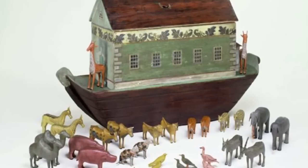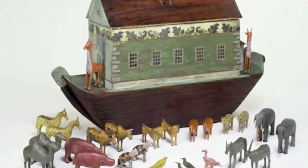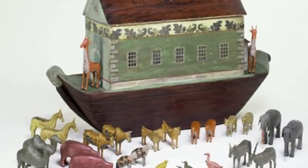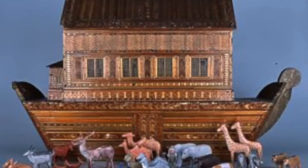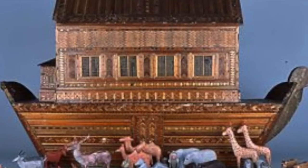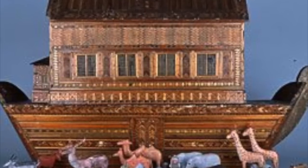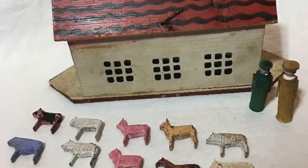And speaking of boat-shaped dollhouses, one thing that can be shown as a toy was the large number of Noah's Ark play sets that came out in the 1800s. But these weren't really play sets in the sense that none of the animals had articulation. They were all usually made of wood or possibly metal. And you could put them on top of the ark, but that was about it. The ark didn't really open.